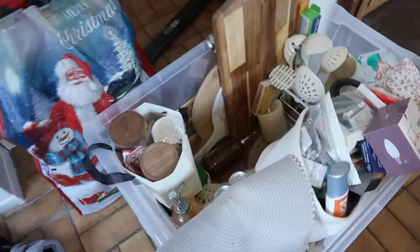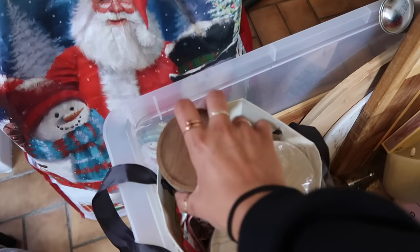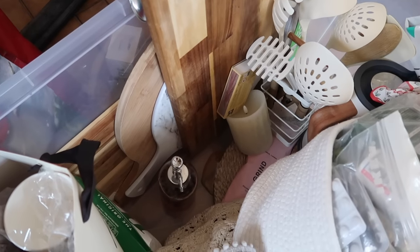This is one of the boxes that we packed up, so we've got all sorts in here really. Most importantly, tea and sugar. That was literally the only two things that I needed in this house. Oh my god, I've just realised that that has leaked everywhere. This is going to be a long day.